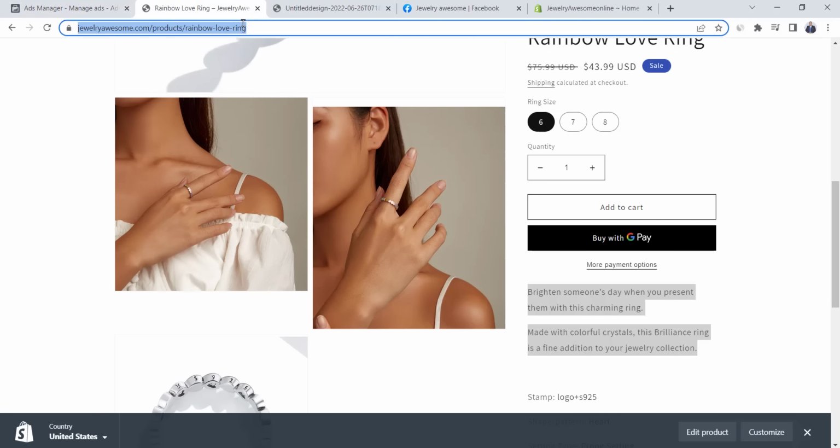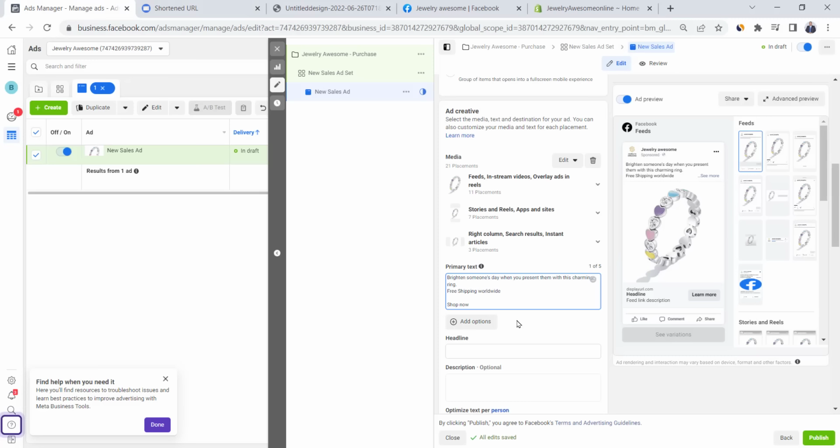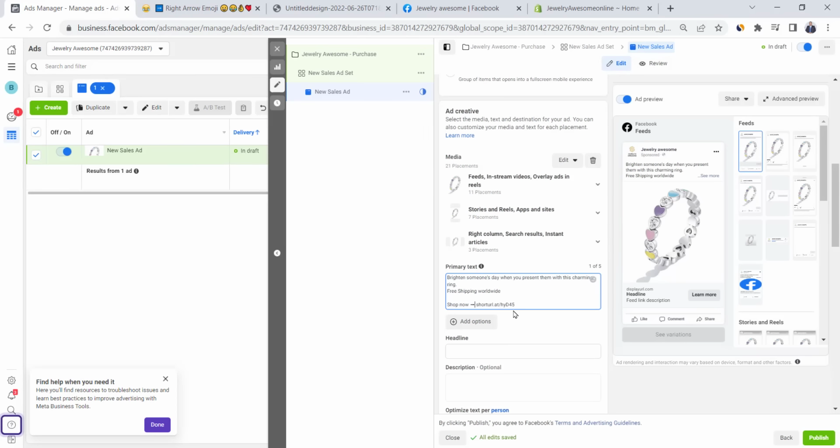Copy the product page URL and then go to a URL shortener website. Paste it here and copy the short URL. Paste the short URL after Shop Now. Search for right arrow emoji, copy it, and paste it here. Our ad is almost ready, and it looks fabulous.